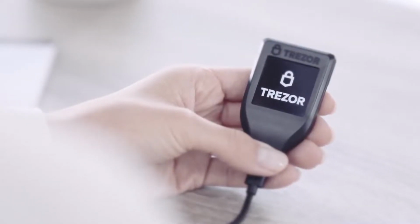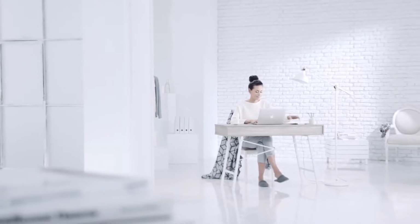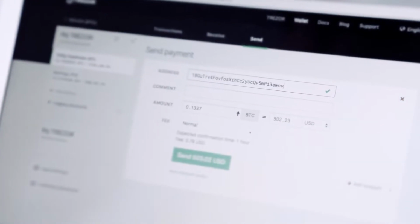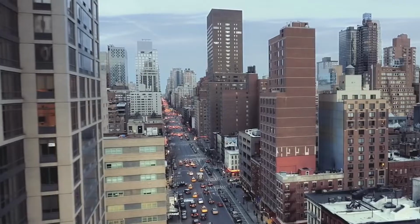So how is a cold wallet or a hardware wallet different? Well, a cold wallet stores your private key in a completely different device and has a lot more security built into the hardware itself. They're also totally disconnected from the internet when not in use. This makes it impossible to hack a cold wallet remotely. Anyone who has crypto worth more than $1,000 should highly consider storing them in a cold wallet.